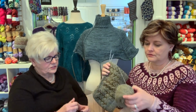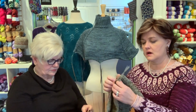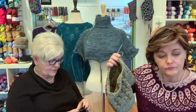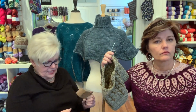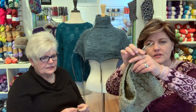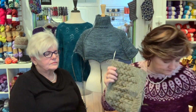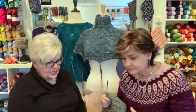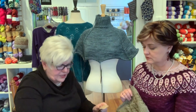I'm going to get the pattern real quick. This is the Bosque cowl. This is 100% Canadian wool, 215 yards. And this color is Sage, the light color. Can you guys see this? The darker color shows up good. I don't have the darker color with me because I'm done with that one.